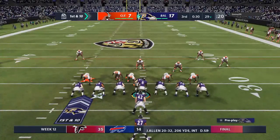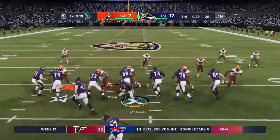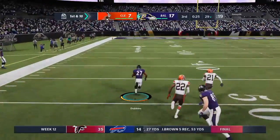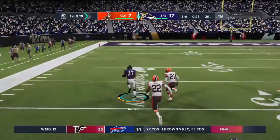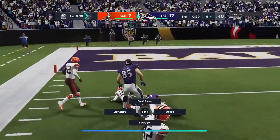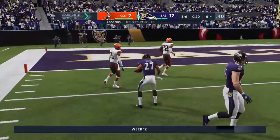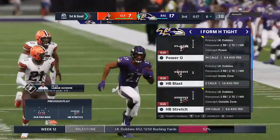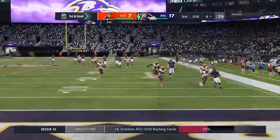He's checking. They'll start on the ground with Dobbins. Oh, he's got a little daylight. And he takes this way down, deep into Cleveland territory. It's a big play there for Baltimore. 65 yards on the ground.